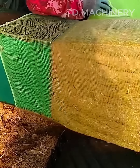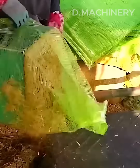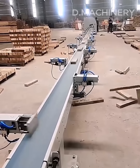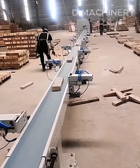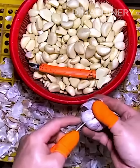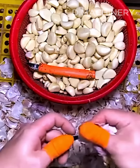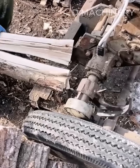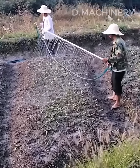Hay baling and packaging are streamlined for quick transportation and storage. Robots efficiently organize wood studs on a conveyor belt by size, demonstrating the use of automation in sorting and organizing construction materials. Spiky metal tools quickly peel garlic cloves, speeding up food preparation. A hose attachment with multiple holes waters several plants simultaneously.